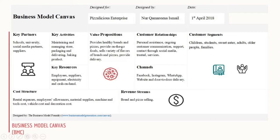Moving on to the first element of BMC, which is key partners. Key partners refers to a list of external companies or suppliers or parties that a company may need to achieve their key activities and deliver value to the customer. In the case of Pizzalicious Enterprise, the key partners for the business are schools, university, social media partners, and also suppliers. They are key partners to achieve the value the business promises to the customers.